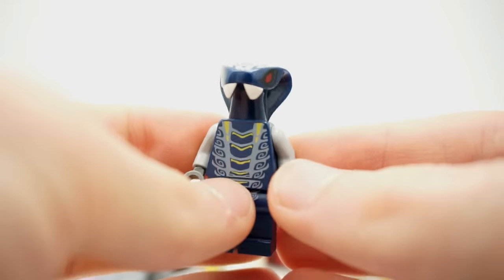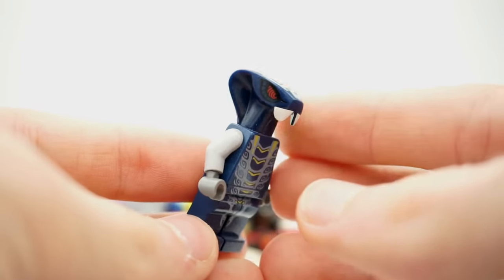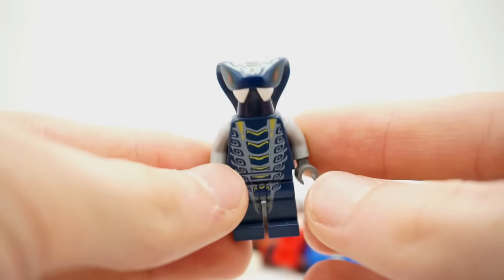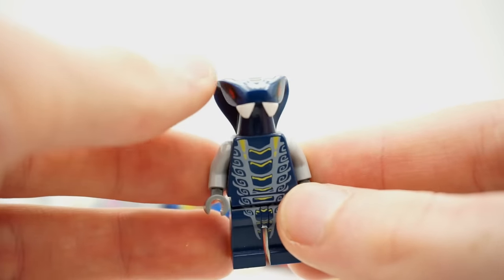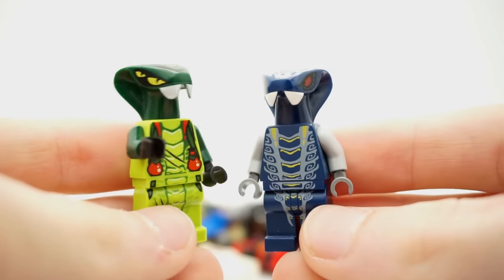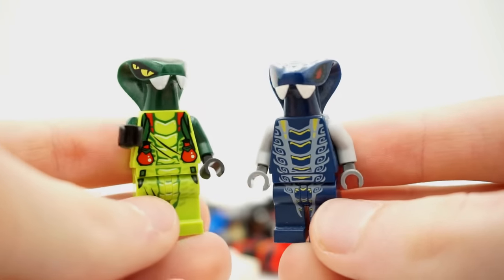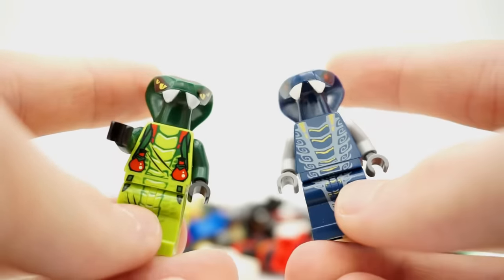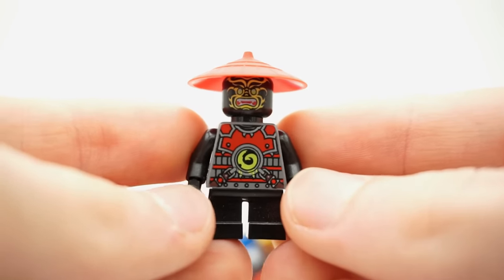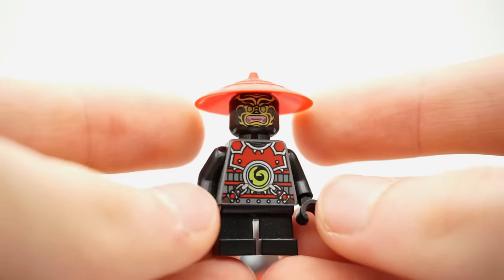We have Mesmo from the Hypnobri tribe, so we have Scales also, and now we have Mesmo, so we got two of the Hypnobri tribe members. This guy's pretty cool. He looks a lot like the Spitta minifigure, which you can see here. They're basically like long-lost cousins from different tribes. They use the same headpiece here. Here's a Stone Warrior Scout figure, from the final battle season.